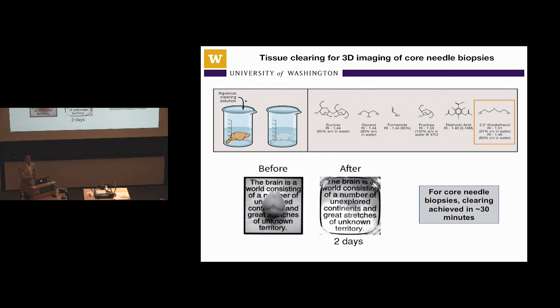But for our device, what we're trying to do is image the entire 1 millimeter diameter core in 3 dimensions. And so what we have to do first is to use an optical clearing technique. These are chemicals that basically homogenize the refractive index profile in the tissue. And it removes the lipids, actually, so that things are more in the aqueous state.